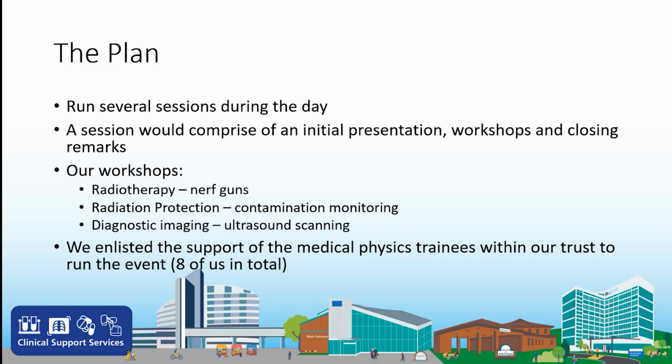So we had 3 workshops focusing on radiotherapy, radiation protection, and diagnostic imaging. In these workshops, we had several interactive demonstrations. The main one in radiotherapy was a Nerf gun demonstration outlining the evolution of radiotherapy, moving from non-conformal radiotherapy to conformal.